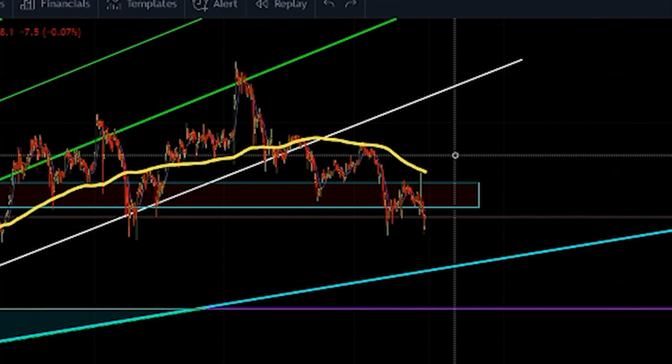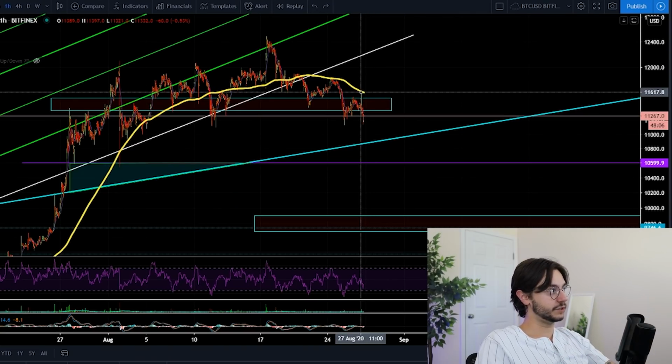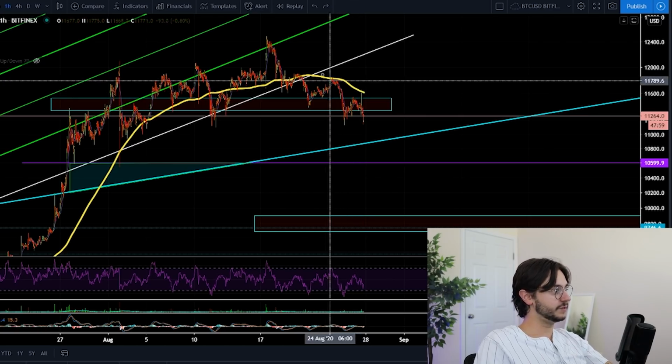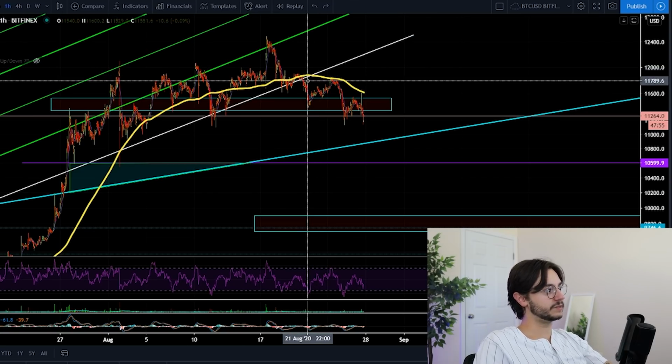I believe that was because of Jerome Powell's speech. However, it immediately got rejected, a very sharp rejection there, actually right on this hourly 200-hour moving average right here, right around 11,600. Okay, so the momentum is clearly to the downside. And again, I think this is going to be perfect for evening things out.